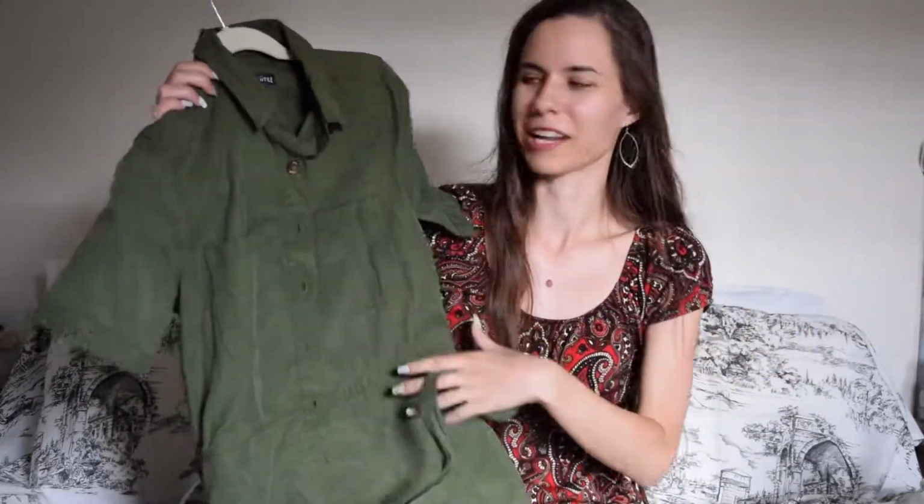Then the next thing was a dress. I got one dress in here. I kind of wish I had more than one dress, but that's fine. This is a dress from J. Crew. It's an olive green wrap dress, or a dress with a tie around it anyway. It's got a collar. This is very much my style.